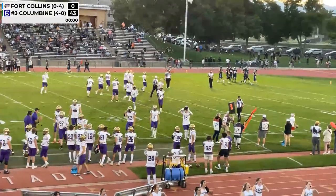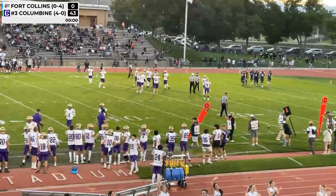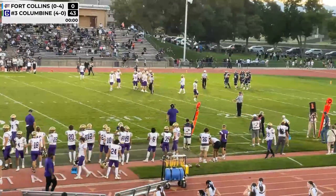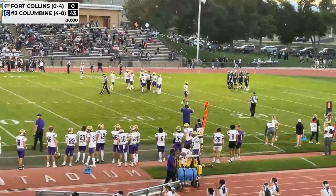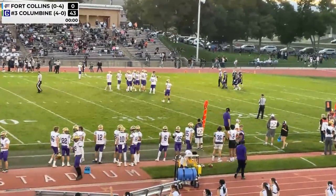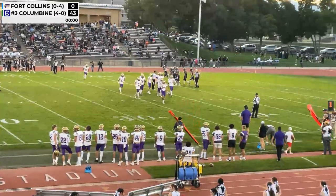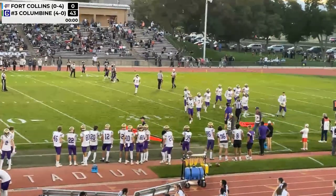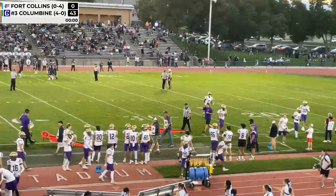There's 30 seconds left until halftime, and Columbine will essentially let this run, I guarantee it. I pretty much guarantee it. So Columbine will take over at the 20 if they get a play off. Looks like they're just going to wait. Yeah. So that'll be the end of the first half. Your score at halftime: Columbine Rebels 43, Fort Collins Lambkins 0.